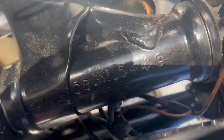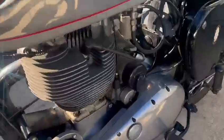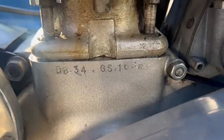There's a couple of numbers there for you to have a look at. Hang on. There you go. I think there's a few more down this side. Hang on a minute. A few more there, look.